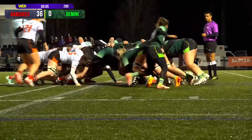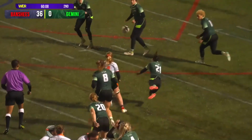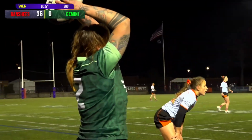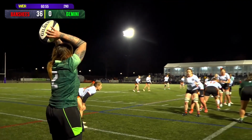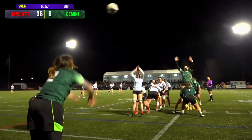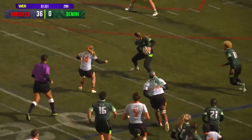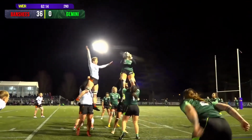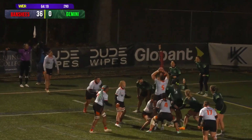Bree Kim, number 21, Marisi, feeds it into the scrum. Strong shove by Boston again, but off the back here for Jacobs. Back to see, there's a nice little cheeky diving pass from Marese there too. They will keep the ball. We also have a bit more of a license to try those things as well. As this time the line out is goal with the Boston Banshees.